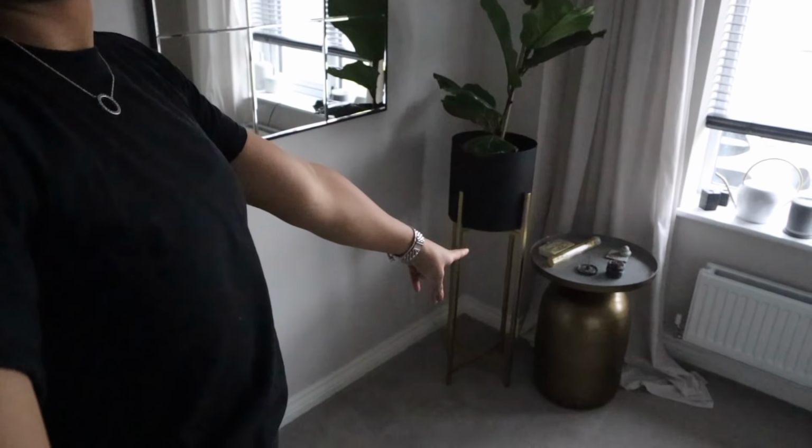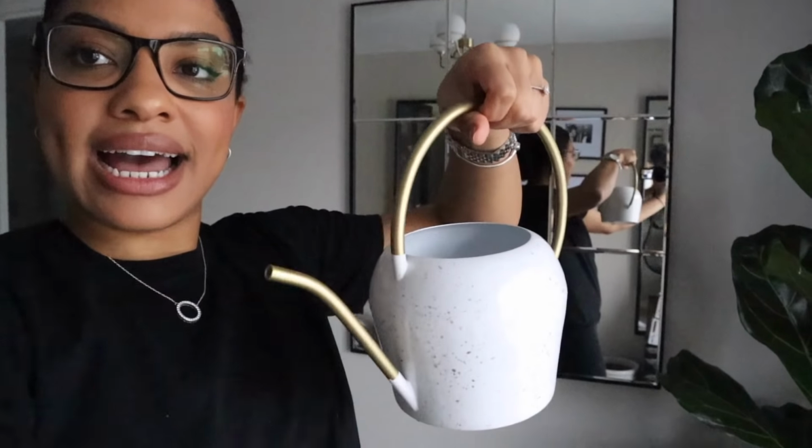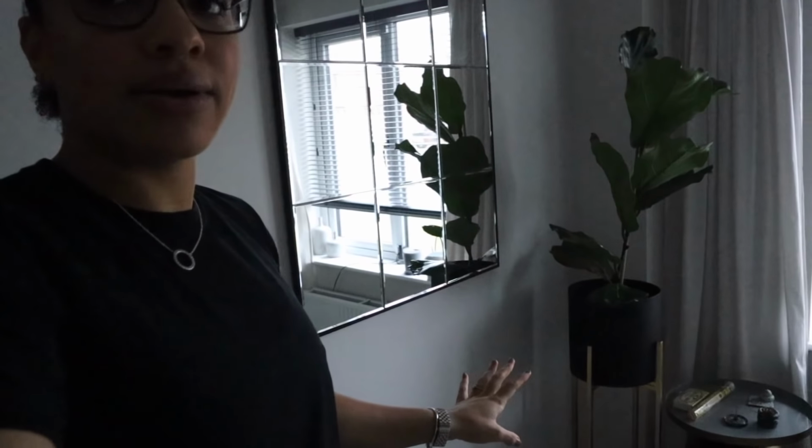Paired it with a little table that I got from TK Maxx before. You may remember from an old vlog that I did. Little watering can. How cute is this? And then I also got another new candle, all from TK Maxx, and yeah, they've made me really happy. This little space I feel is really cute now, so I'm just going to keep on top of that. But anyway, let's get to the house.